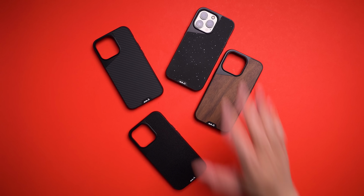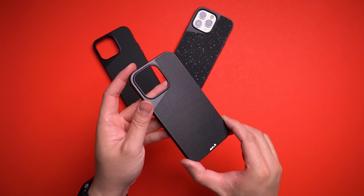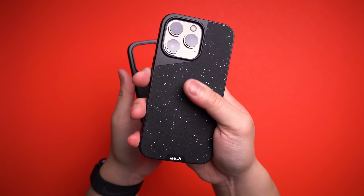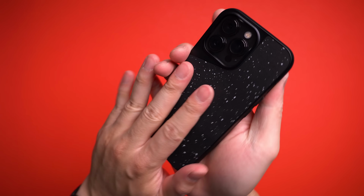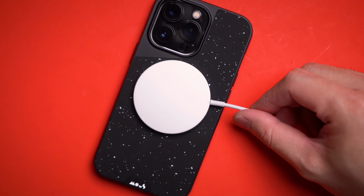These backplates are the real deal. Like this actual sliver of walnut. You've also got the option for leather and even carbon fiber too. My favorite goes to this speckled fabric though. It's sort of like holding a basketball. It's kind of rubbery but also very grippy. To top off this one, yes, with that added thickness, you're still getting some really strong magnets too.